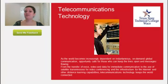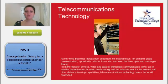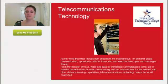The next area of TSTC dual credit is in telecommunications technology. As the world becomes increasingly dependent on instantaneous, on-demand global communication, opportunity calls for those who can keep the lines open and messages flowing. From the transfer of voice, video, and data for immediate communication to the use of satellite transmissions for video conferencing such as this, and the infrastructure for the internet and other distance learning capabilities, telecommunications technology keeps the world connected.